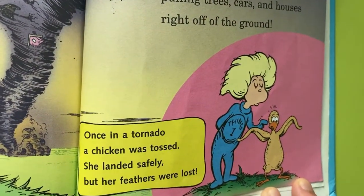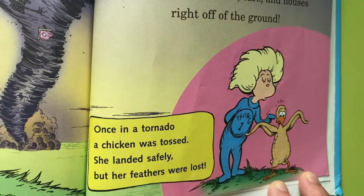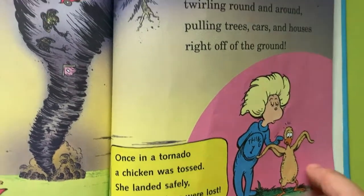Once in a tornado, a chicken was tossed. She landed safely, but her feathers were lost.